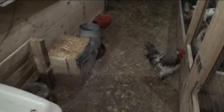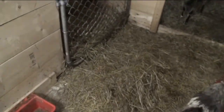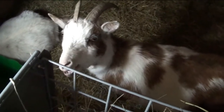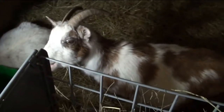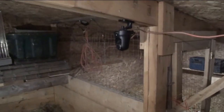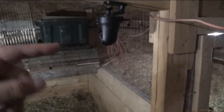So, moving along, here is Sarge keeping an eye on everything, making sure everything's going good. And here are the girls. Patches is due to have her young, and Snow is down there in the corner. So we're keeping a close eye on them. I've installed this camera here. It's just a child camera to watch children. It is a wireless feed up to the house, and we can watch them from there.